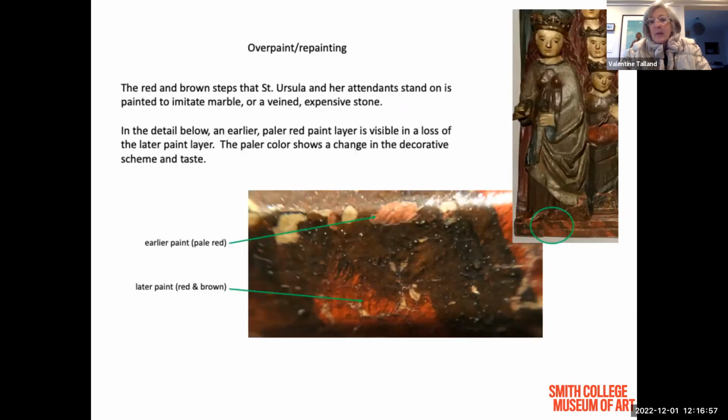Another aspect about looking at loss is it tells us a little bit about taste. These sculptures were frequently painted either in total or selectively. Sometimes crowns or faces were painted. And in this case, the whole background also got repainted, because what we can see in the image on the bottom is in the top area, there's a little island in the paint under which is a kind of pale red. That was the original color of the steps on which the saints were resting.